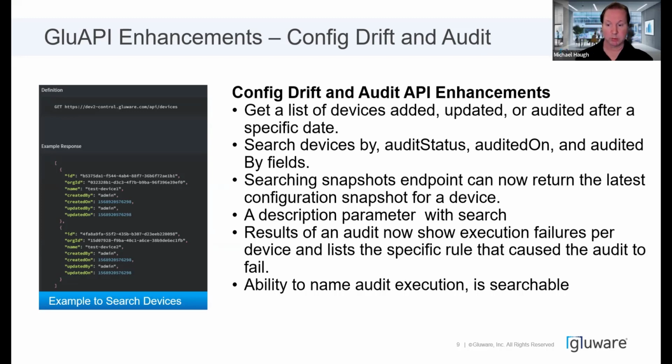You can take a look at your results and show execution failures per device and list out the specific rules that cause the audit to fail. So again, we always hope these things run without failure or without flagging errors and issues. But the key thing is when you run an audit and you have a list of devices that fail, you now have to run a subsequent command to then pull that list that did fail, right? And you want that. The final bullet there is around the ability to name audit executions and make them searchable. So really just making the API control much more usable. And we have a number of organizations using this that most of these requests are derived out of.